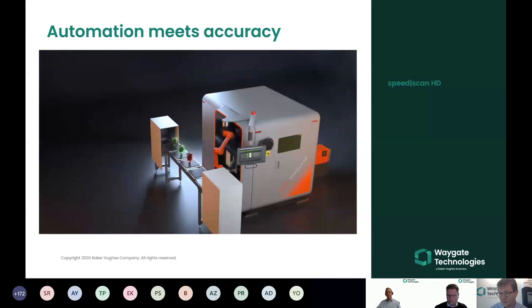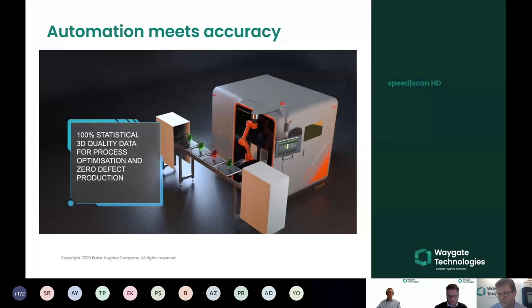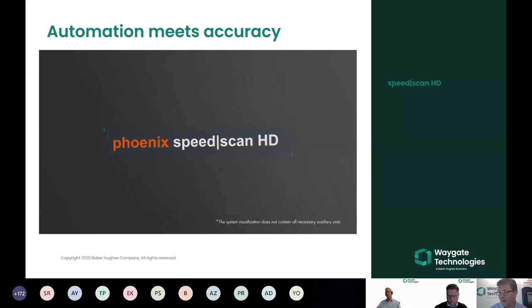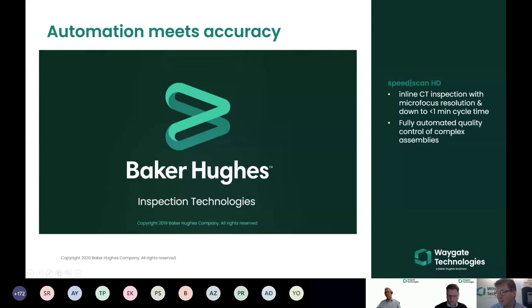The SpeedScan HD is launched this year, and I would like to bring your attention to this. More information can be gathered from the webpage, and from additional sessions hosted by our teams around the globe. So, as said, an inline CT inspection solution with a high resolution and a very short cycle time, fully automated for complex assemblies such as batteries.